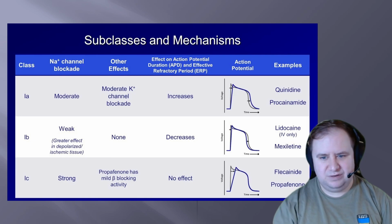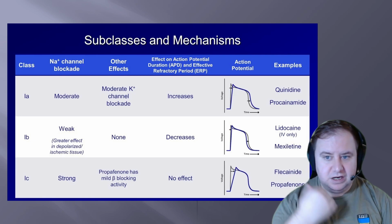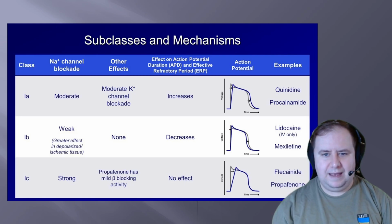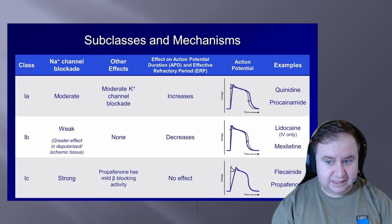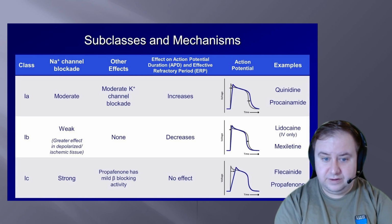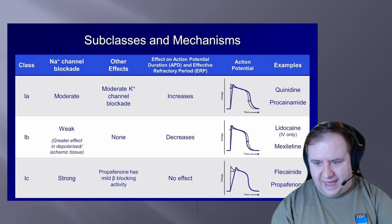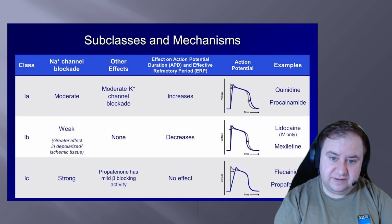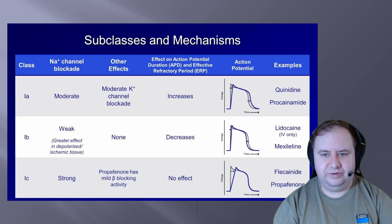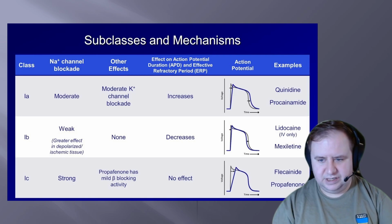We want them to depolarize in response to an impulse that comes from the SA node through the AV node and down the Purkinje system. We do not want them to be firing off on their own because they think it's time to go. So the way that we can suppress those impulses that those ventricular cells have to depolarize on their own is to block off sodium channels. And again, the reason for that is because it's the sodium rushing into the cell that causes the heart muscle cell to depolarize. So when we block off those sodium channels, we make it harder for the sodium to get in and initiate that depolarization.